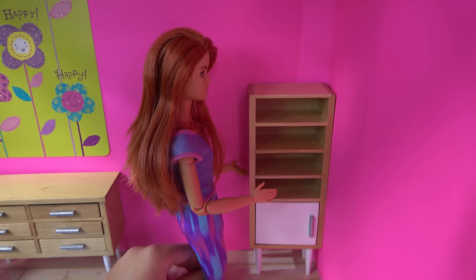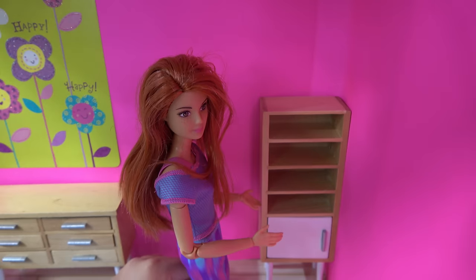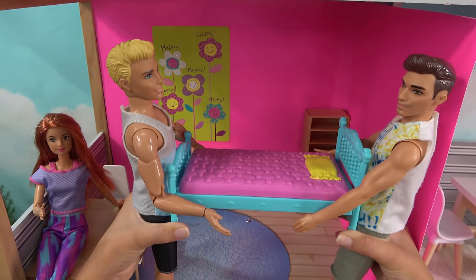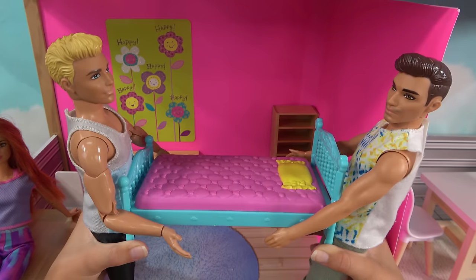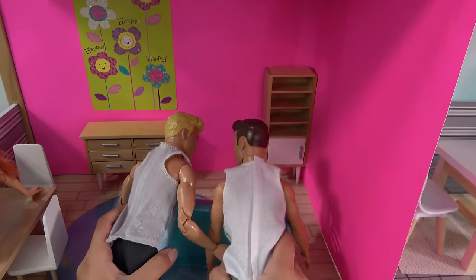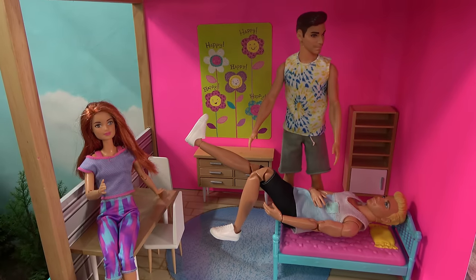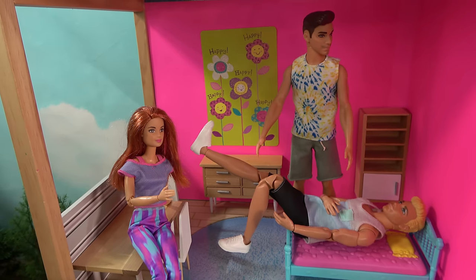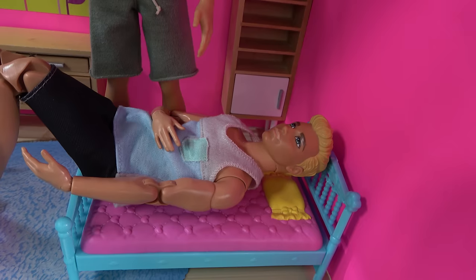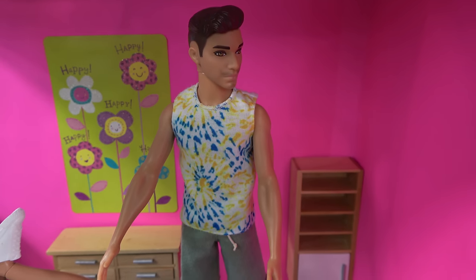Okay. I think in the corner it's gonna be nice. Yeah. But where are the boys with the bed? All right, boys, in the middle of the room, please. This is so hard. Is this good, Megan? It's perfect, Ben, just minus the Ken. Can I stay here? Is it a one-man job? Only if the one man is you.